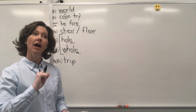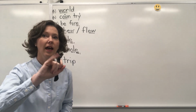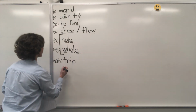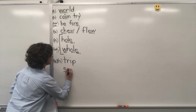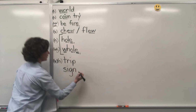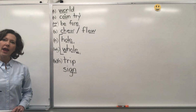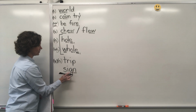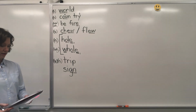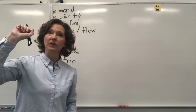Sign. I see the stop sign up ahead. Sign. It has a tricky ending. See if you can figure it out. You're going to use two-letter N, used both at the beginning or end of a base word. So you have a G-N there. S-I-G-N, sign.